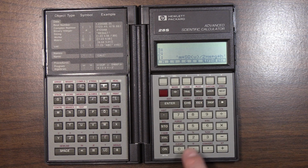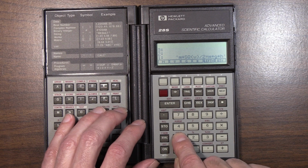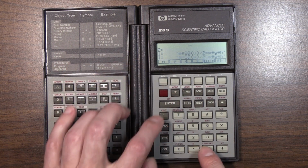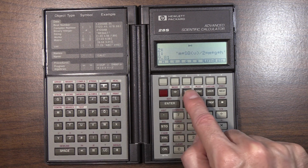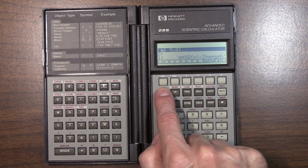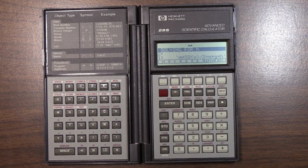And so let's just put them in. Let's say our mass is 10, our velocity is 15, we'll do gravity 9.81, and let's say we want to solve for our height. We would do shift and hit the solve, and this is going to solve for that height. So there you go. Just so handy. Anyway, I loved the way that worked.